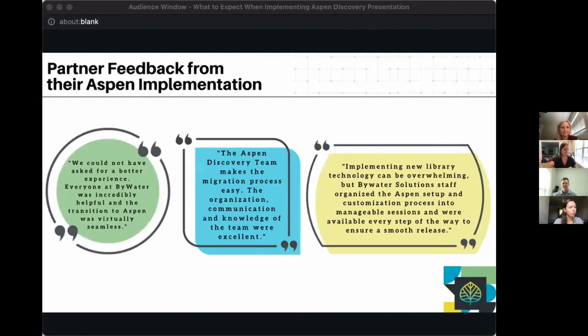Again, love partner quotes. We really do listen to our feedback from our partners. We make changes to our process. We make changes to the product itself when we need to. So we're always considering what you'll have to say. And these are some of my favorite feedback about implementation in particular. We know this one quote, implementing new library technology can be overwhelming, but ByWater Solutions staff organized the Aspen setup and customization process into manageable sessions, and we're available every step of the way to ensure a smooth release.